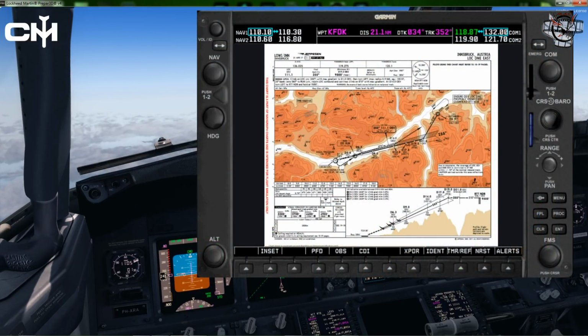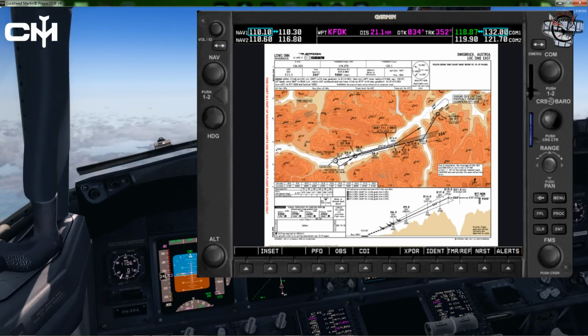All right, so the approach briefing then, and this is really why we fly into Innsbruck, isn't it? Because of the unusual approach in this tight valley. Specifically for us, we're going to fly the localizer DME East approach, but we're going to transition to the visual approach circling around to runway 8. We'll get to that in a minute, but let's start out with your standard approach brief.